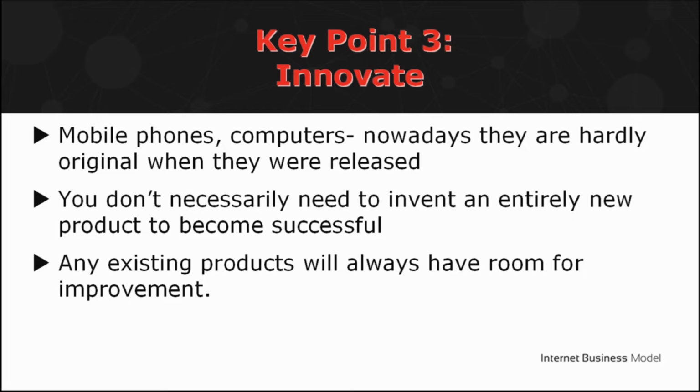It means you don't necessarily need to invent an entirely new product to become successful in your business. Any existing products will always have room for improvement. Look up what is selling in the market and analyze it. From there, just improvise and innovate. Create your own product with 2 or more added product types or recycle features from the previous ones, and you're good to go.